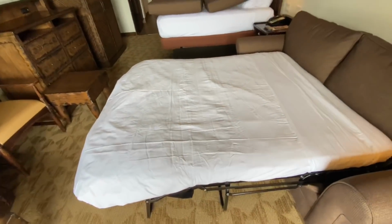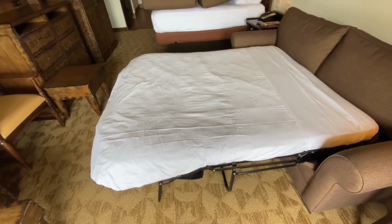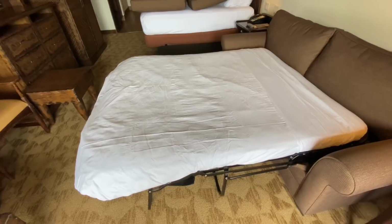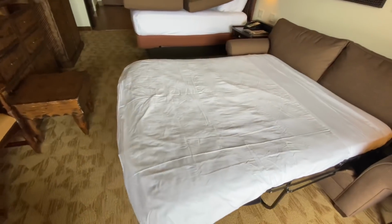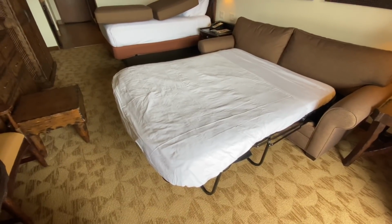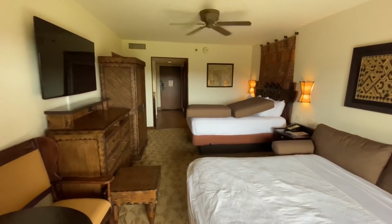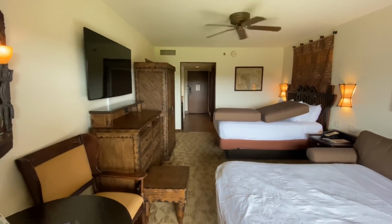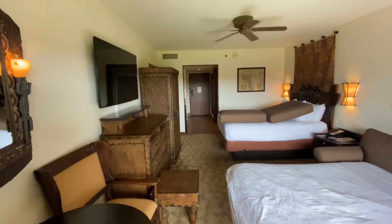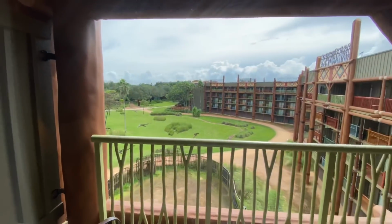So, if you're putting kids on this, it's fine. Generally, everyone else is going to complain. But if it's someone that's staying with you for free, just make them sleep there, right? But yeah, there it is. Not their most comfortable bed on property, but nonetheless, there is another bed in here. I threw the pillows up there. Yeah, so this again is a standard view deluxe studio at Jambo House at Disney's Animal Kingdom Lodge, part of the Animal Kingdom Villas, a Disney Vacation Club resort.